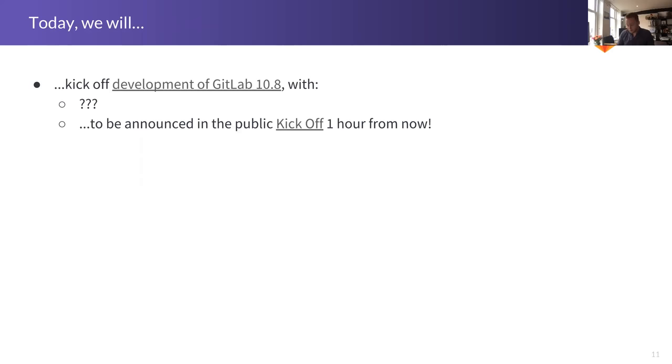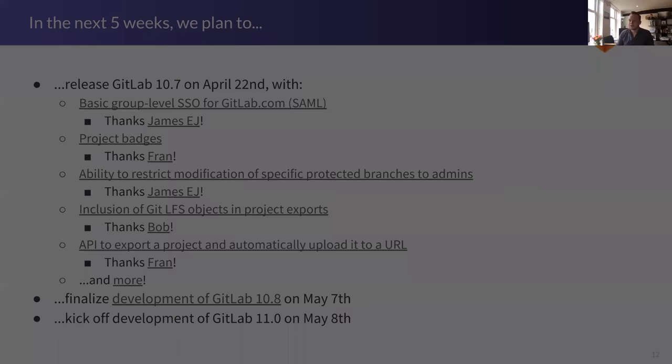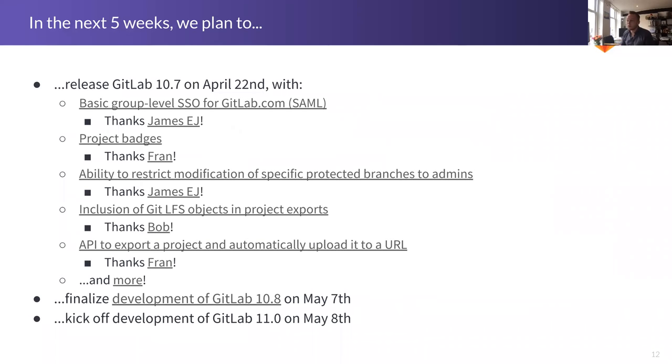steal their thunder. I do want to talk a little bit about GitLab 10.7, though, which we will release on April 22nd, and which, like I mentioned, we finished up just before the weekend. First of all, we hope to get the first iteration of basic group level single sign-on for GitLab.com out using SAML.